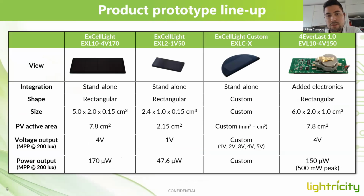Here is our project prototype lineup that we proposed. So that's the first generation. You have the EXL10 with 170 microwatts at 200 lux. That's roughly a 10 centimeter square module. You have the EXL2 that we propose for prototype evaluation as well, with around 50 microwatts at 200 lux.